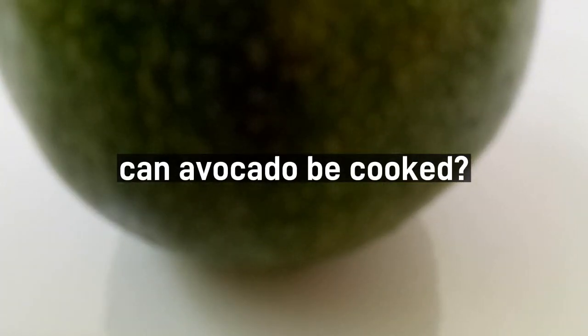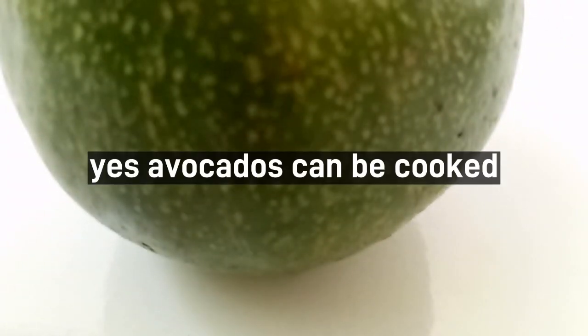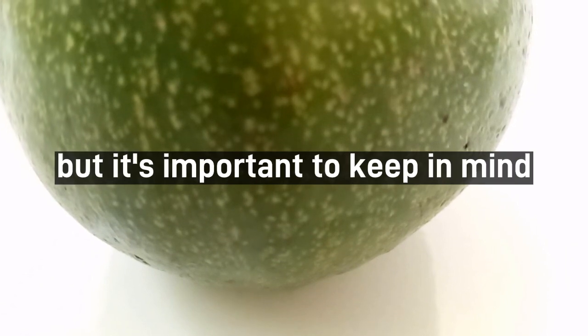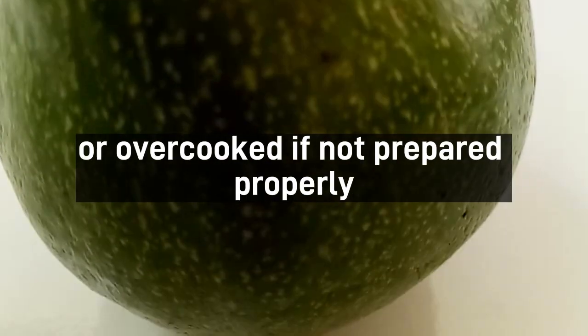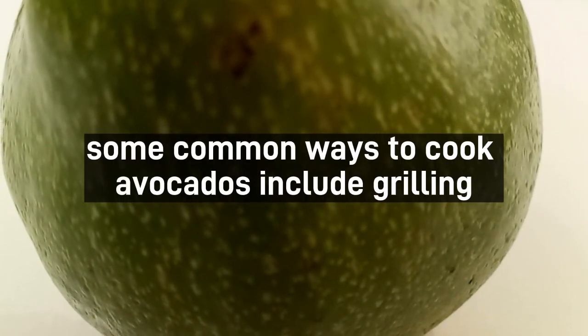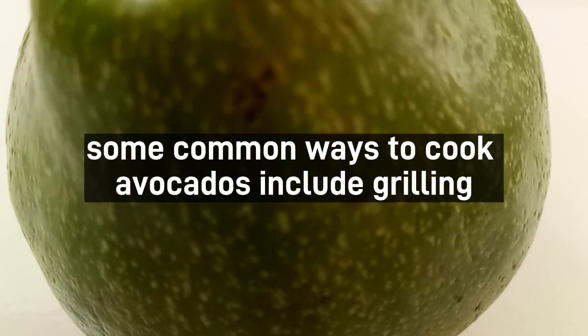Can avocado be cooked? Yes, avocados can be cooked, but it's important to keep in mind that they have a delicate texture and can become mushy or overcooked if not prepared properly. Some common ways to cook avocados include grilling, baking, and frying.